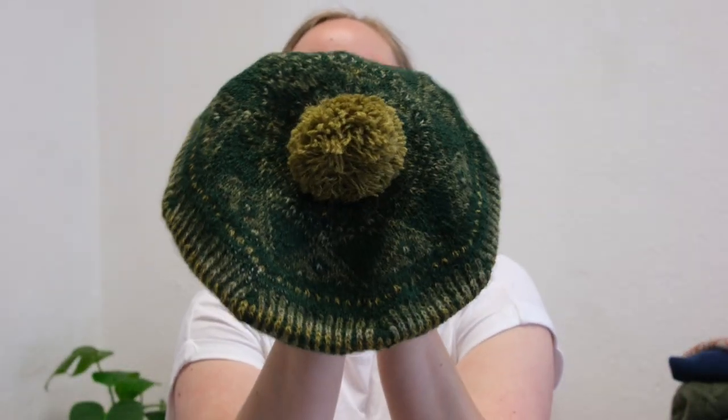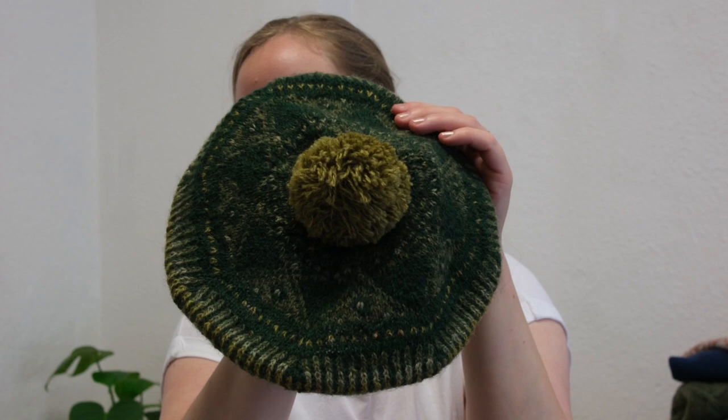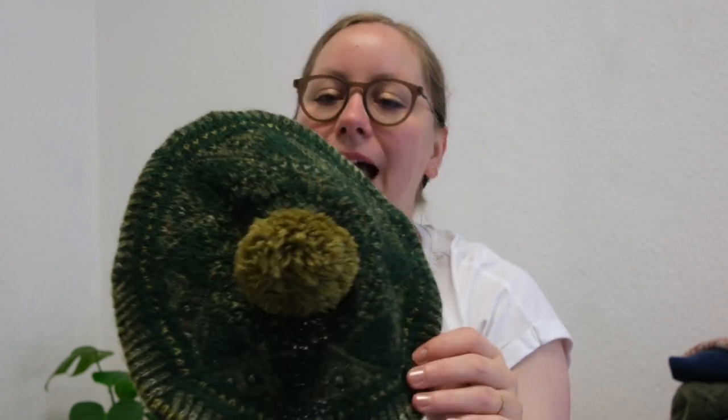I have seen some tester variations with high contrast colorwork, and it looks great as well. But I really, really like what Carly did here with the low contrast green colorwork. So let me see. It's just this gorgeous, almost star-like shape with these cute little accents.